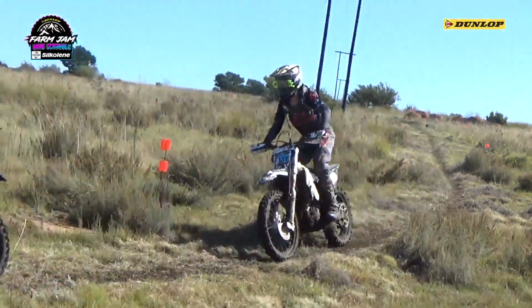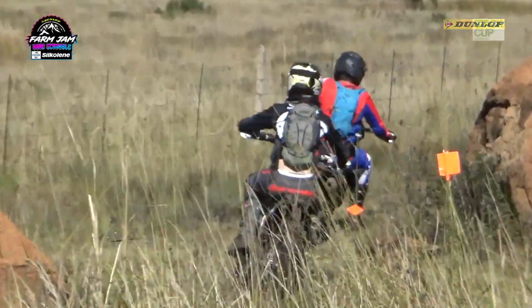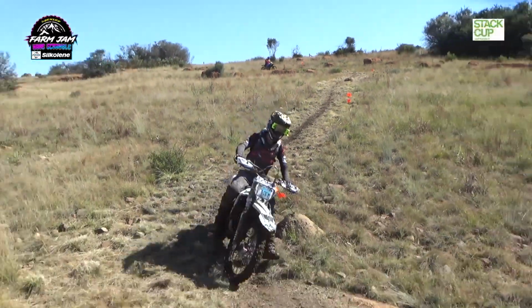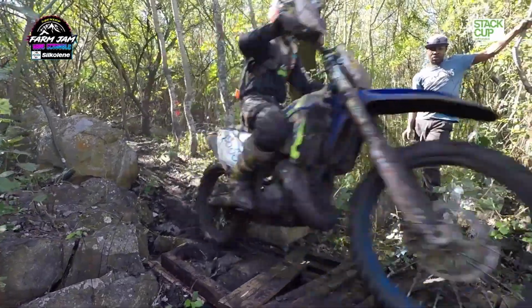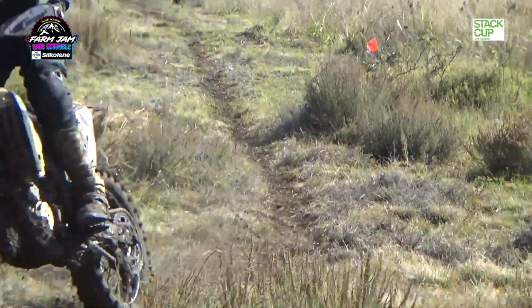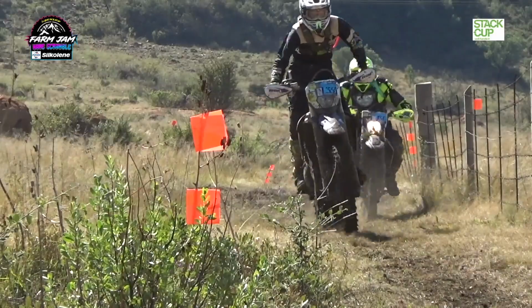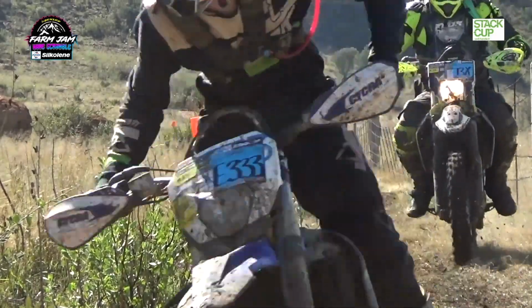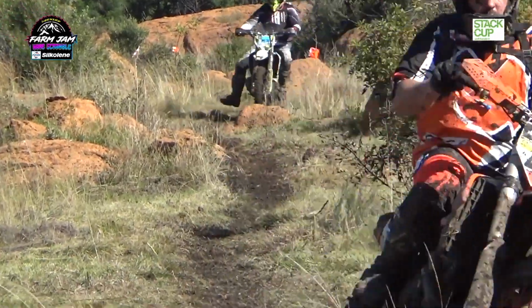Jerome Stubbs debuting his 250 Axis House KTM and gets it up to a number 2 ride. So it wasn't a win straight out the box, but it was a solid number 2 spot that should see him leading the championship going into round number 4. Luca De Sena, though, was 1 position higher, and that gives him the win at round number 3. Another Shoko rider coming out of almost nowhere at this round of the Farm Jam to challenge.